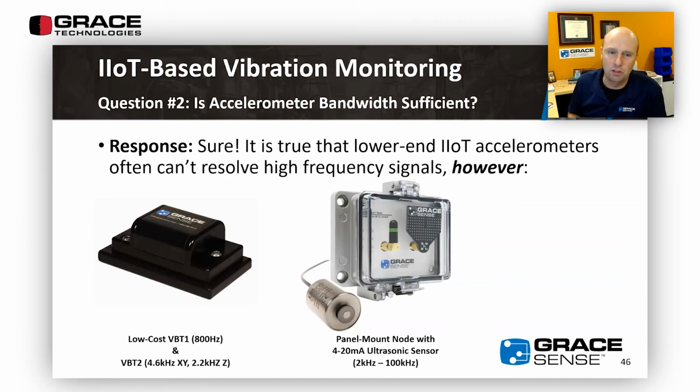So here's an example in our world. This is our low-cost VBT1. We have a device that is low cost and 800 hertz. And then we have a slightly higher end device. We call it our VBT2 that gives you a higher accelerometer bandwidth.